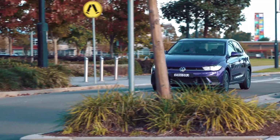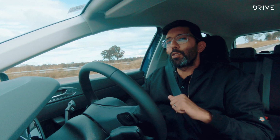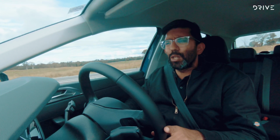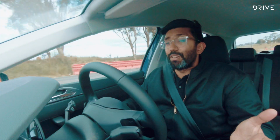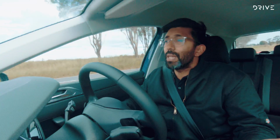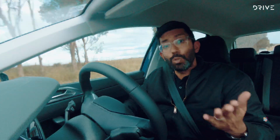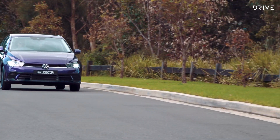Let's talk about power too. The entry and the mid-level Polo Life and Polo Style are powered by a 1-litre turbocharged 3-cylinder. And while that sounds like a petite little engine, it's actually quite powerful too, I gotta say. With a manual, it's got 75 kilowatts and 175 newton meters. If you buy an auto, the same engine has more power, 80 kilowatts, 200 newton meters, like we have in this automatic car. And I've got to say, it's plenty powerful enough.